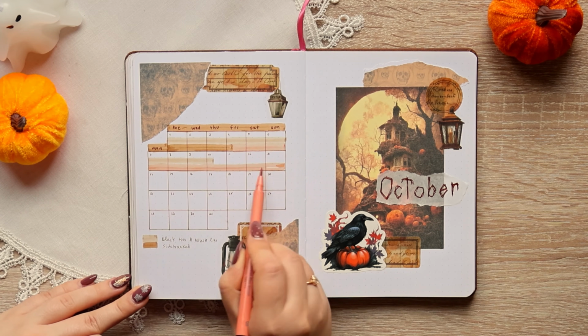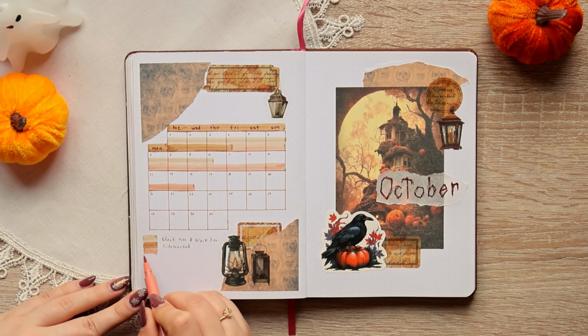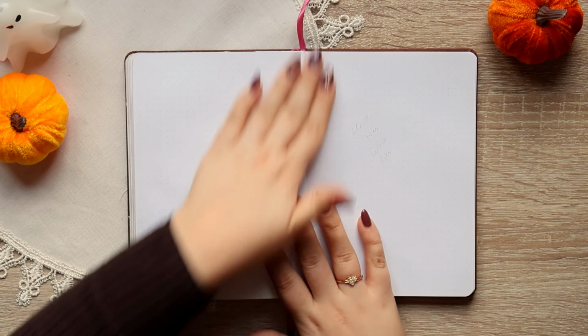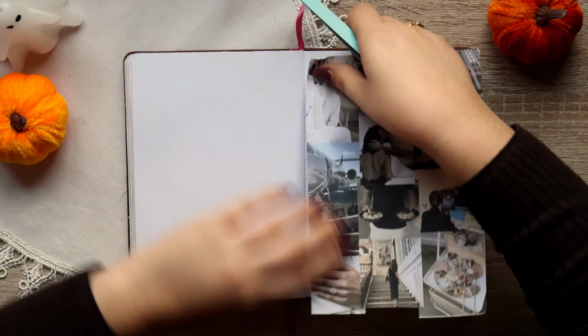I was so focused on this that I didn't realize my camera stopped recording, but don't worry, it was just the final part of the calendar. But now we can move on to the book reviews, starting with Black Ties and White Lies.